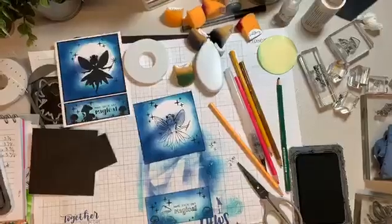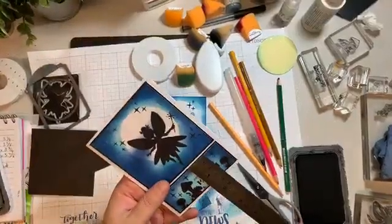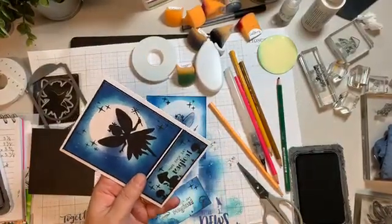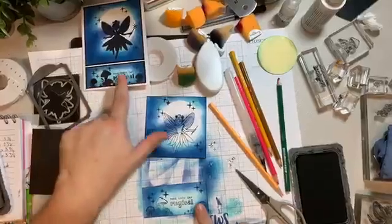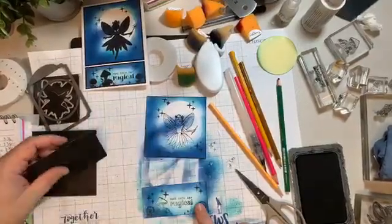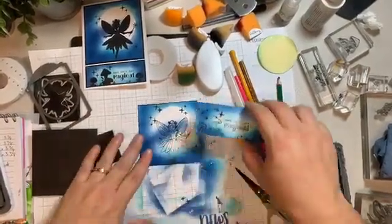Let me check that measurement. What a numpty. Yeah, look at that. That's 1 1/4 instead of, I told you, 1 3/4. So take a 1/2 inch measure off each of those. So this piece is 1 1/4. That piece, the black piece, should be 1 3/8. And then this measurement's right. I will have to trim that down, but not for this.